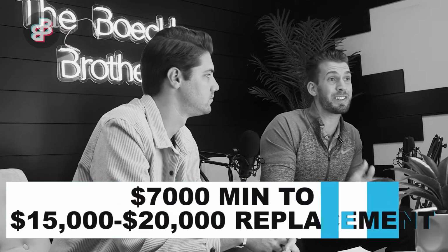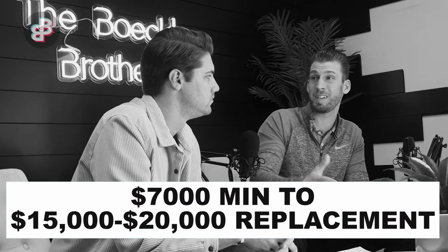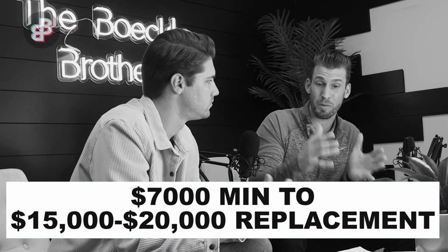Sure. So the composite shingle roof, depending on the square footage, is going to average you a $7,000 minimum to $15,000 to $20,000 cost of replacement on a larger home. Right. These are major costs when flipping a home and not budgeting them into that initial budget. So that one on the lower end could be a couple $1,000, maybe 5, 6, 7, like you said, but depending on the size can go up to 20. Right. Now, what about for a tile roof?